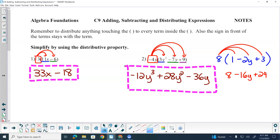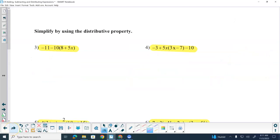They meet condition number 1, which is they have the same variable, but they don't meet condition number 2, the same exponent. Okay? I'm going to give you some time right now. I want you to do numbers 3, 4, 5, and 6. Do the last 4 here. There they are. Okay, so you do these 4 right now.